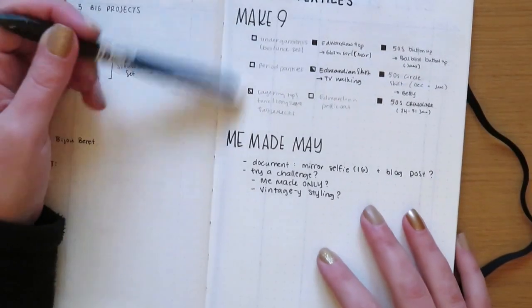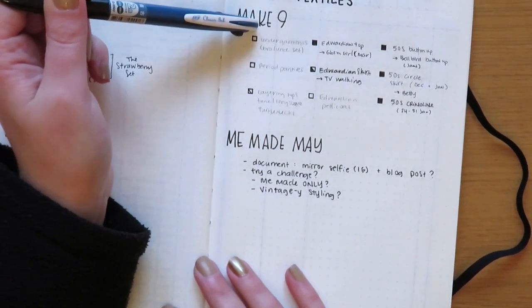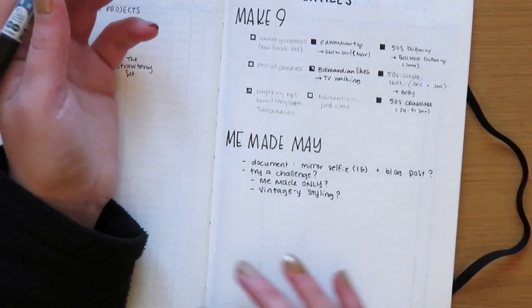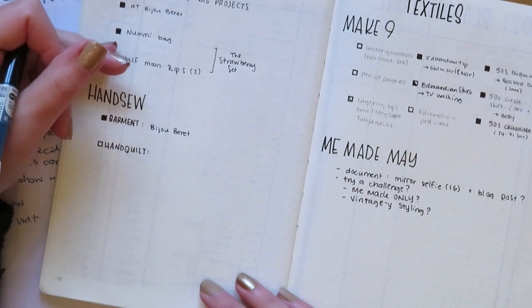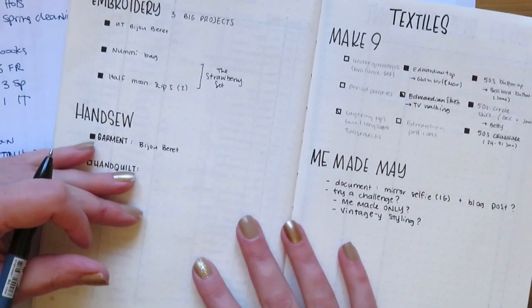And then I have my make 9, which the 50 stuff is all done. I'm about halfway through the Edwardian Victorian stuff. And then I've not really done anything on the layering garments. And then I didn't do Mimei this year because I just decided not to do it. So what I'm trying to decide is, what do I want to actually do? Do I want to have a make 9? Do I want to have more broad categories like this?